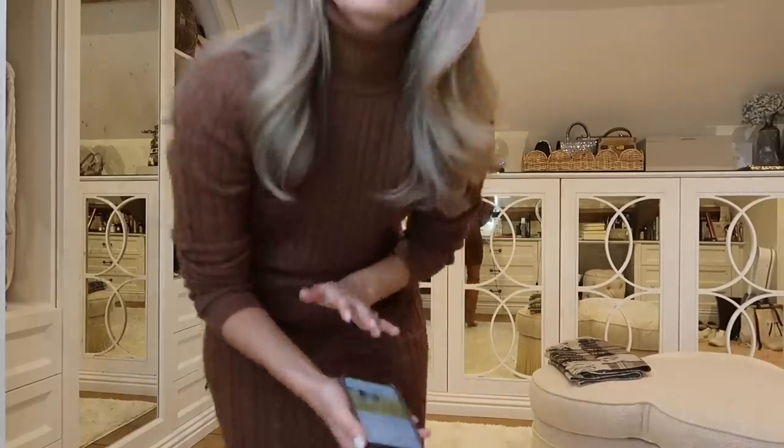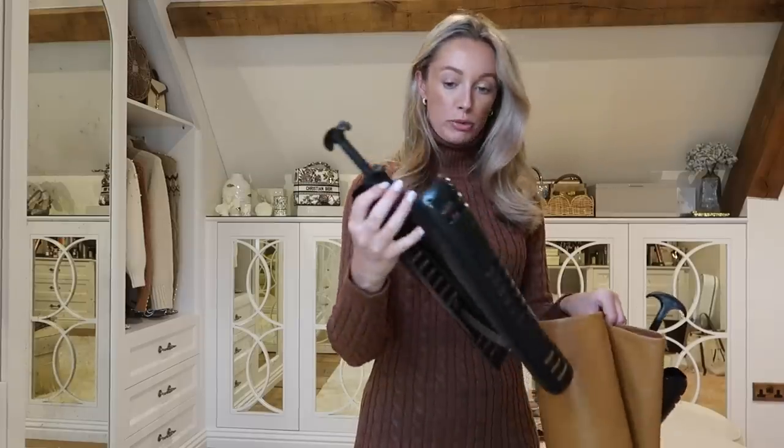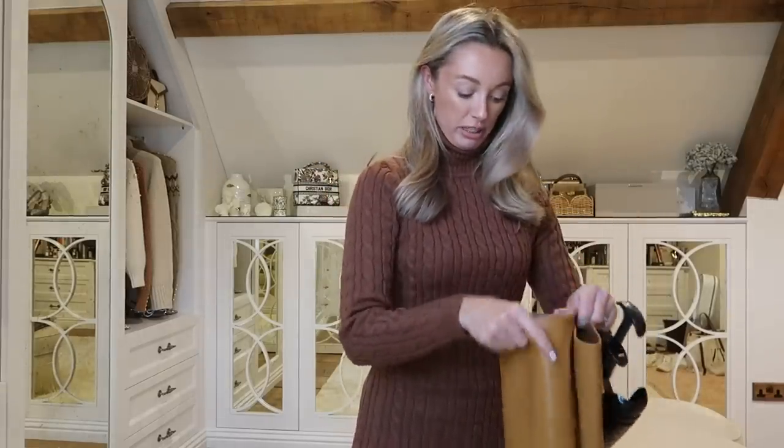I did actually get a new dressing gown as well, which I will also quickly show you. Change of plan, I'll show you the robe tomorrow because I'm just gonna stay in this dress for the rest of the evening because it is so blooming comfortable.